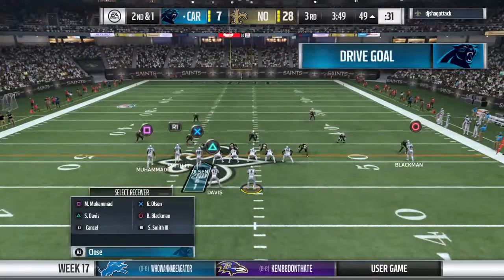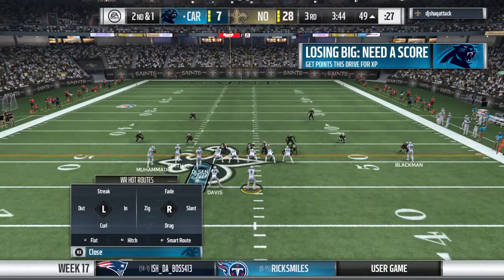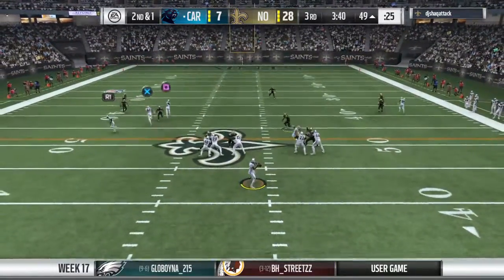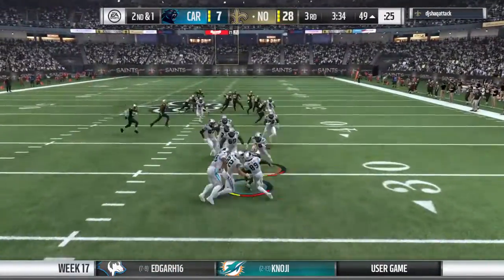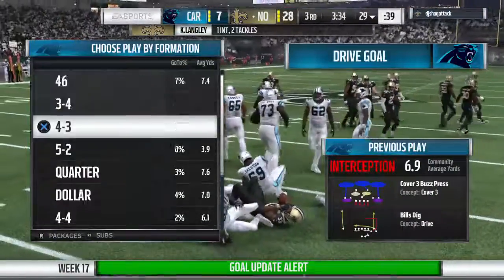They're going to hurry back to the line now. Now they'll throw here out of the gun. And he's going to be intercepted a 3rd time. A great read, and it's picked off. And they will take over at the 29-yard line.